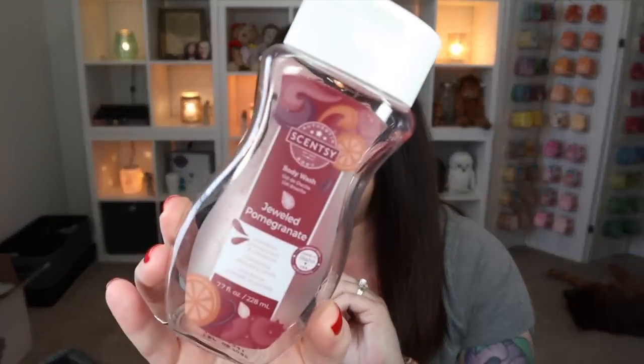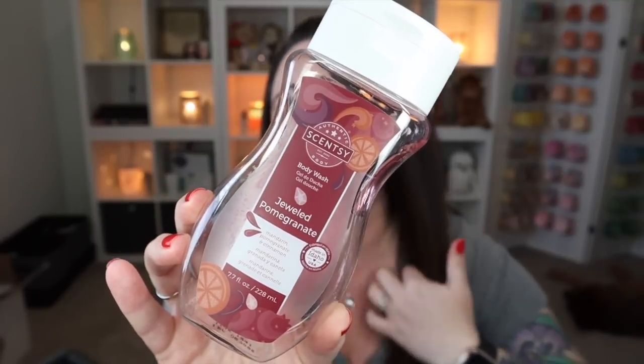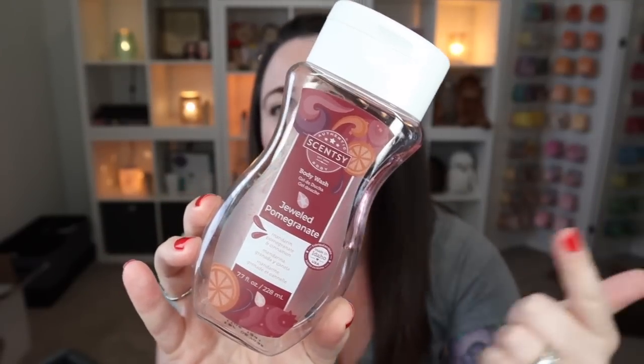And we have the Jeweled Pomegranate Body Wash. Got through this. I absolutely love our body wash, and the Jeweled Pomegranate is by far my favorite in the body line. It is so nice. Jeweled Pomegranate was one that I really loved in the wax, but then when I tried it in the body line, I just kind of went crazy. So the Jeweled Pomegranate in the body wash is always a staple around here. I love it. So got through one of those.